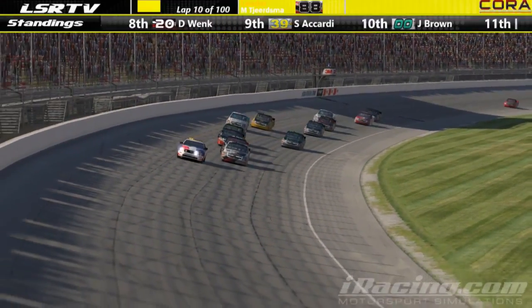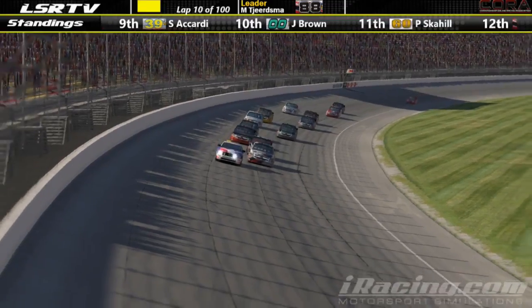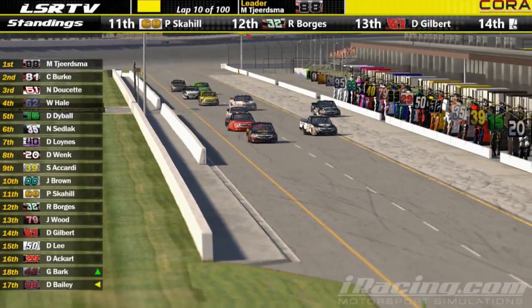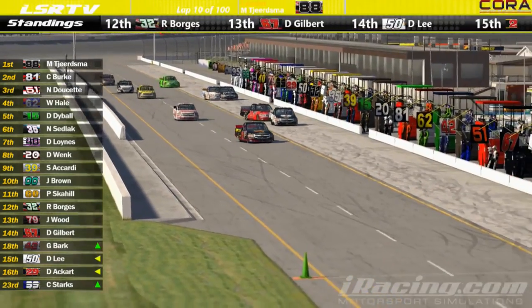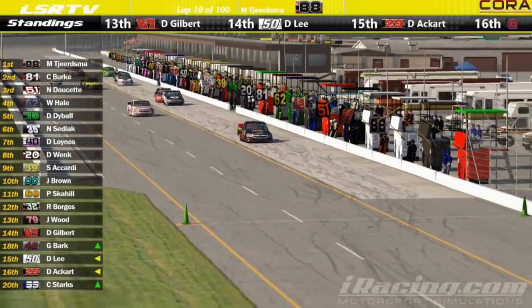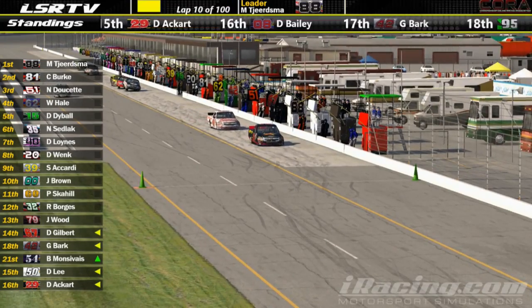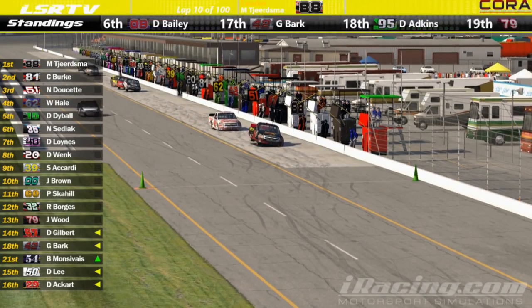He starts second tonight. Immediately dropped to the back, pitted under the first caution. I think might be part of his strategy here. And so he's going to come down, get some fuel and 4 fresh Goodyears as he drives into his pit stall. We'll watch him because he's the first one to come down pit road. There he is. He's in his stall. They're jacking up the right side of that car and filling it up with fuel.